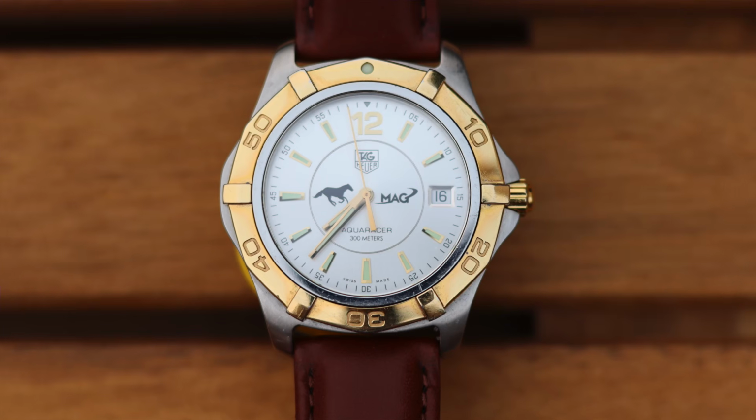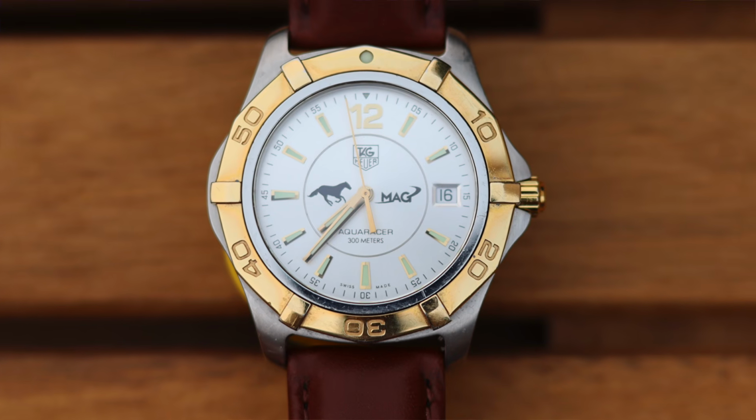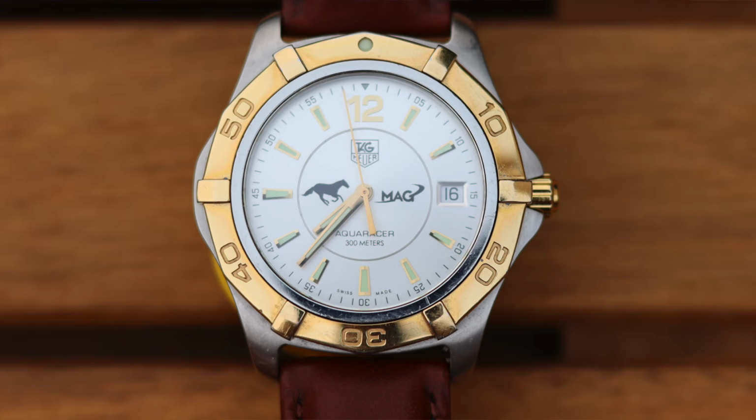But what I love about this watch, outside of that, I love how thin it is. It is a quartz watch, so it is a very good daily watch. I love the two-tone aspect. I love the bracelet on this watch. I'm actually using it on an Anchor Strap Co. leather strap with a deployment clasp. But I love wearing this watch. I love being able to look down and think of my dad when I have this watch on.